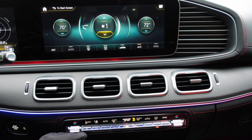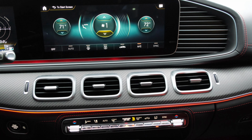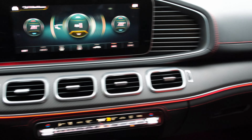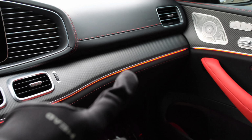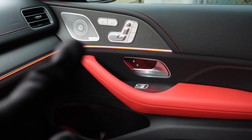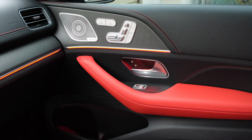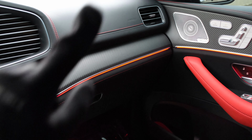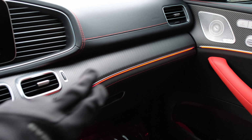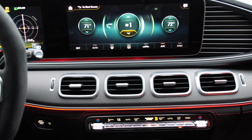So this car has 64 color ambient lights, courtesy of the MBUX system. There is an LED strip on the upper deck, which flows all the way to the passengers, as well as on the door section here. The passenger also has memory seating 1, 2, 3, Burmester high-end speaker system, airbags at the top section right here. And I love the carbon fiber trim, which flows all the way throughout the upper dash here on this car.